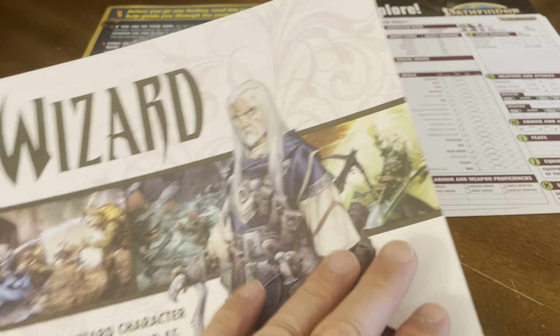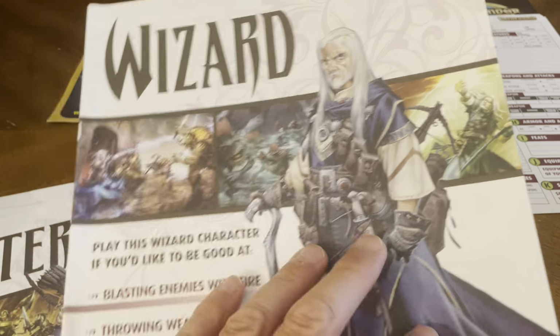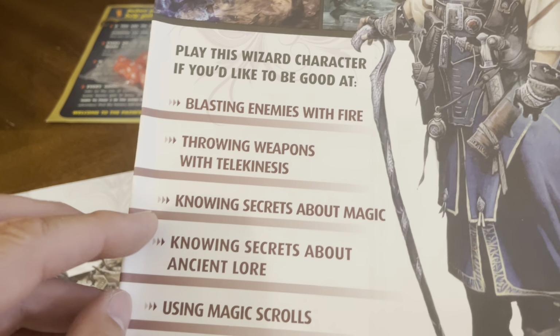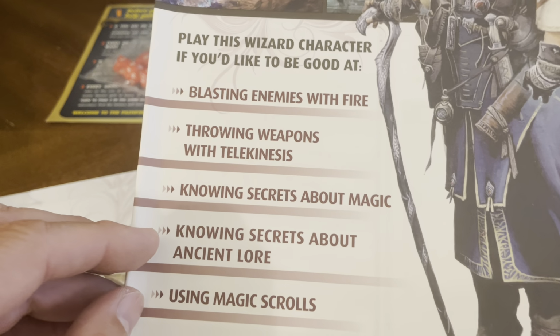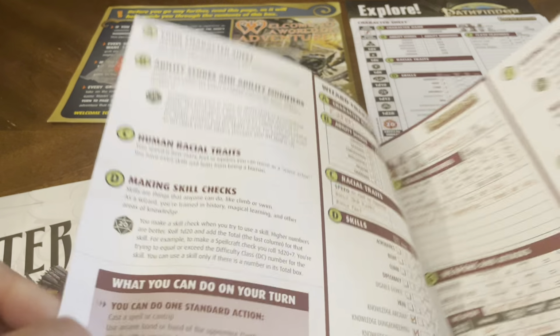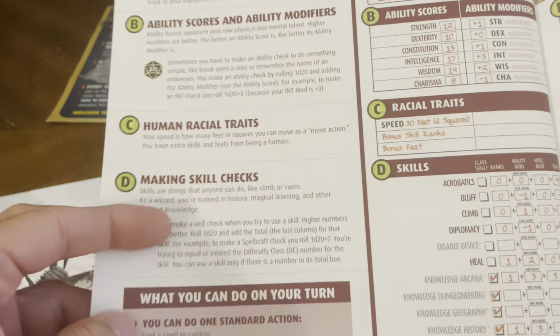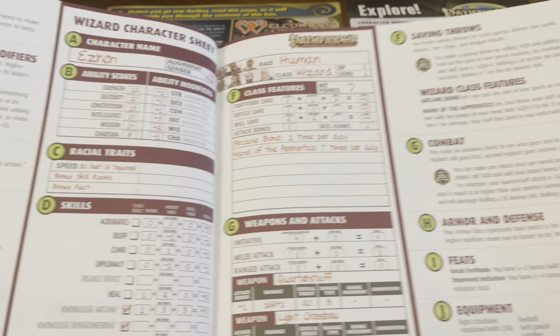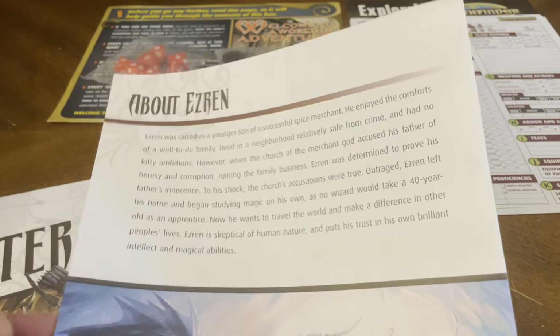So again, this is an introductory box. So if you don't know what a wizard does, well, he blasts enemies with fire, throws weapons with telekinesis, knowing secrets about magic, knowing secrets about ancient lore, using magic scrolls. And it tells you a little background information about them. And then, of course, it has that sheet which I just showed you all filled out for them. And gives a little back history.